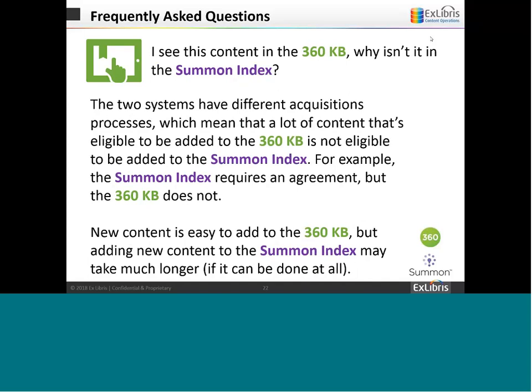But to summarize what we've talked about so far, the Summon content requires an agreement. We require item level metadata, so much more detailed metadata and linking. And it requires an automated content delivery method. The 360 KB content does not require any agreement, is more freely available, and has fewer metadata points tracked at a higher level, for example, database or title. So we are able to move forward more quickly and in a more straightforward manner with 360 KB than we are with Summon.